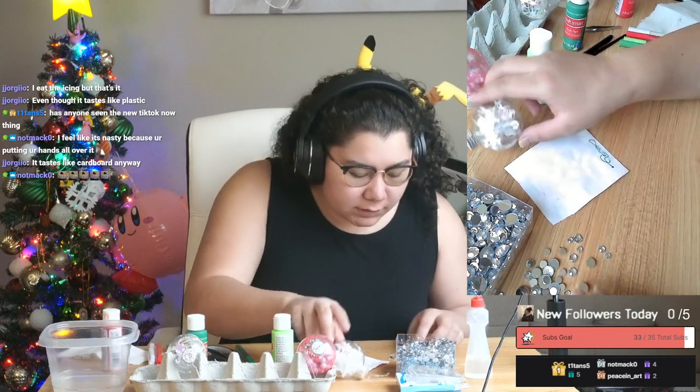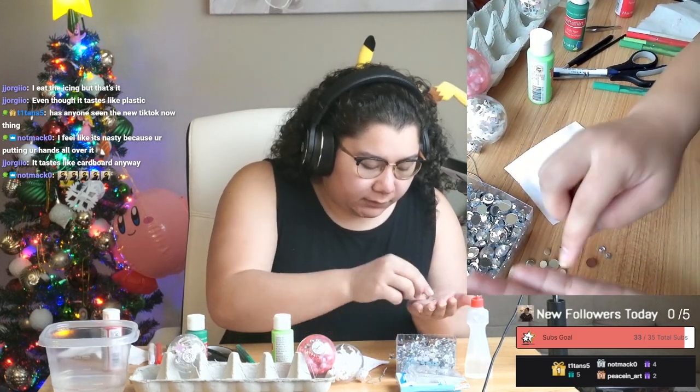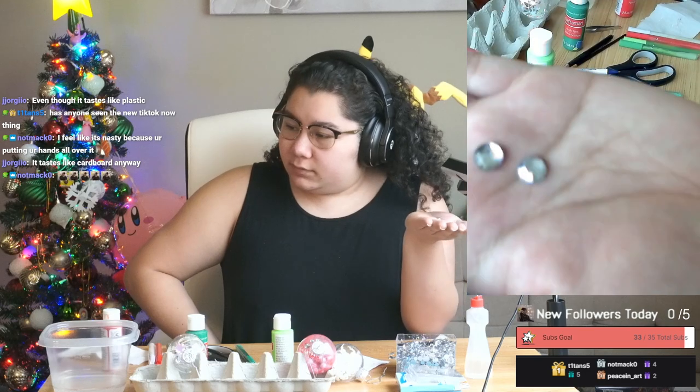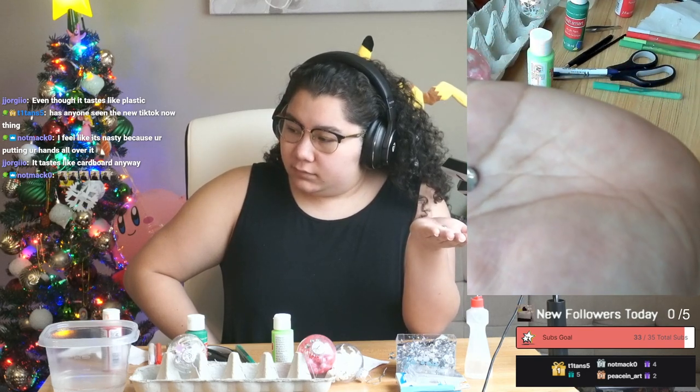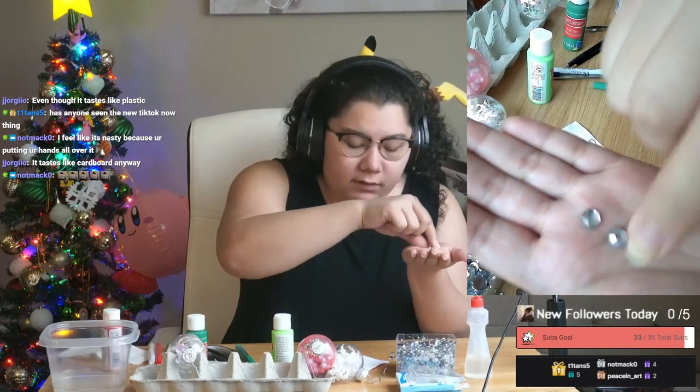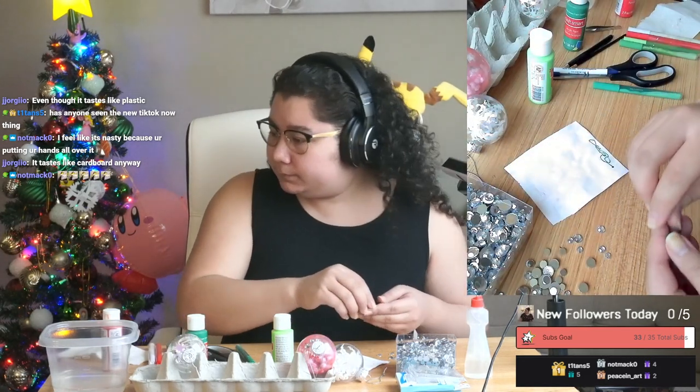Oh, all these gems are... Okay. I don't know if you can see it on camera, but these gems, the cuts are different. Like, this one has more cuts, so it looks more intricate, but this one has, like, an octagonal face. Oh, that's going to bug me.